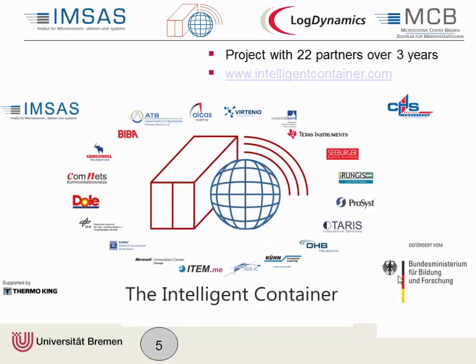Our project in Bremen, where we work on it, we call the Intelligent Container Project. It has been going on for several years. It's paid by the German government. It's altogether 20 partners, 3 partners from academia, 17 industrial partners, and the main partner for the banana topic is the company Dole Fresh Fruit.